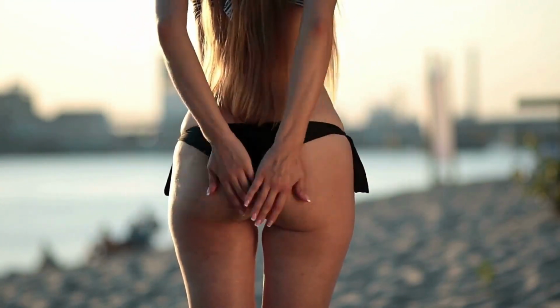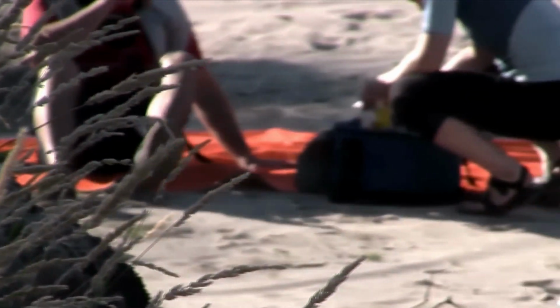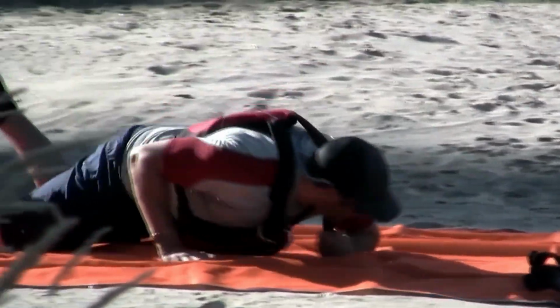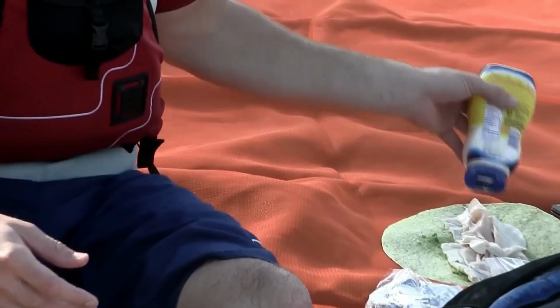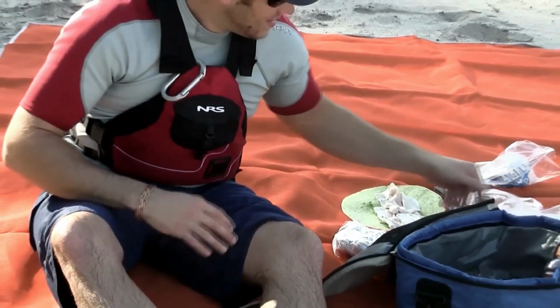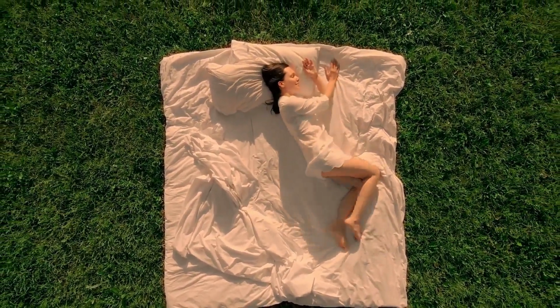Tired of sand sticking to everything? The Sandfree Seagar Multimat is a game changer. This high-tech mat uses a dual-layer weave that lets sand and dirt fall straight through, so your setup stays clean, even on a windy beach or dusty trail. It's lightweight, packs down small, and doubles as a great surface for lounging, sleeping bags, or even prepping food. Whether you're setting up a base camp or relaxing by the fire, this mat keeps things tidy without you lifting a finger.